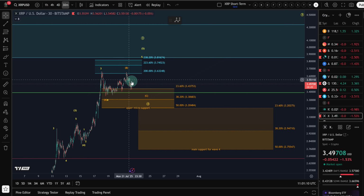You see, it's just consolidating. This might even turn into some kind of a triangle pattern. And I already mentioned what the next upside targets are, $3.80 and then $4.30. So overall, no sign of weakness. We're even holding above the breakout point. Not much more to say, really.